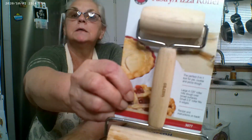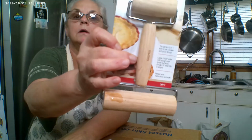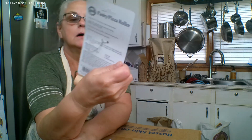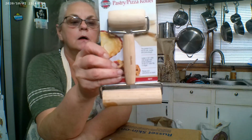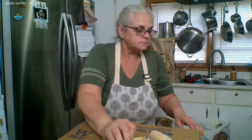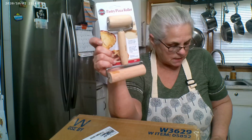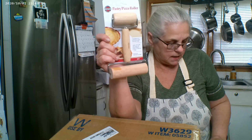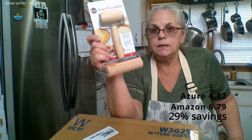I picked up this pizza pastry roller. Just thought it was cute. I get their wooden spoons and I love them. So I figured I'd pick up this pastry pizza roller. Found one on Amazon. I'm not sure if it was the same brand, but it was $6.97. We paid $4.82. That's a markup of 29%.